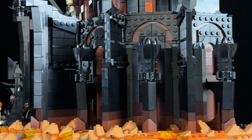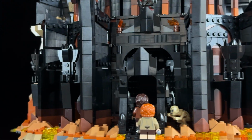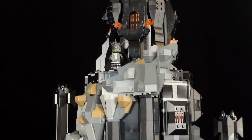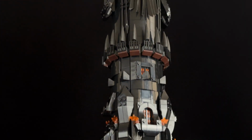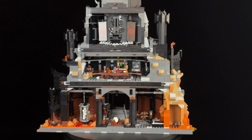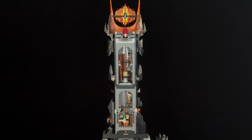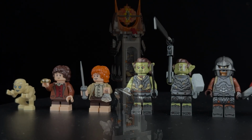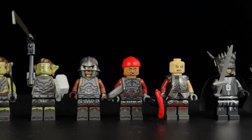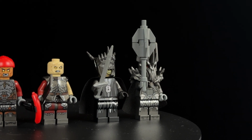As we conclude this detailed exploration of the set, it's evident that while it boasts moments of brilliance, it also has its fair share of shortcomings. The towering structure, though undeniably impressive, doesn't quite capture the full essence of its cinematic counterpart. The interior, with its mix of intriguing and perplexing details, leaves us wishing for a more cohesive and authentic representation of Sauron's Dark Fortress. However, the set finds its redemption in the meticulously crafted minifigures, particularly in the striking depictions of Sauron and the mouth of Sauron, which truly shine as standout elements.